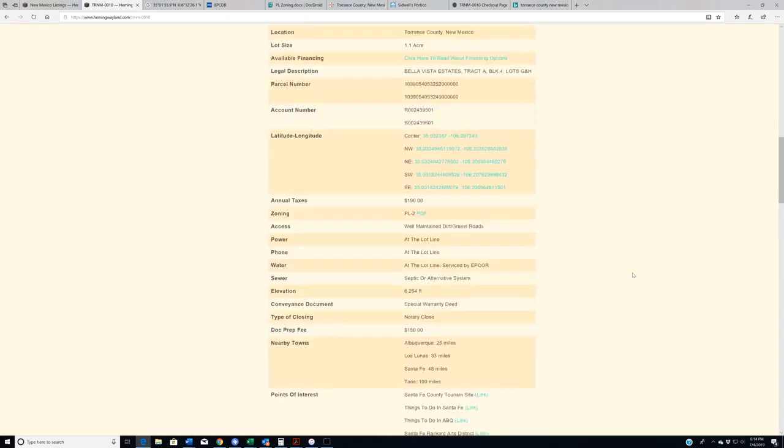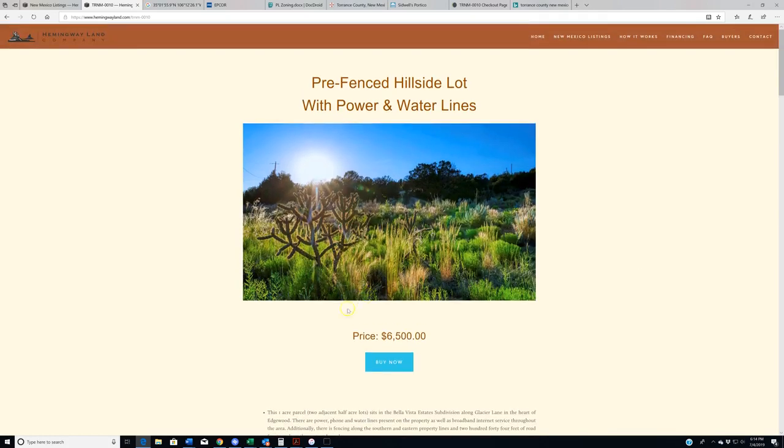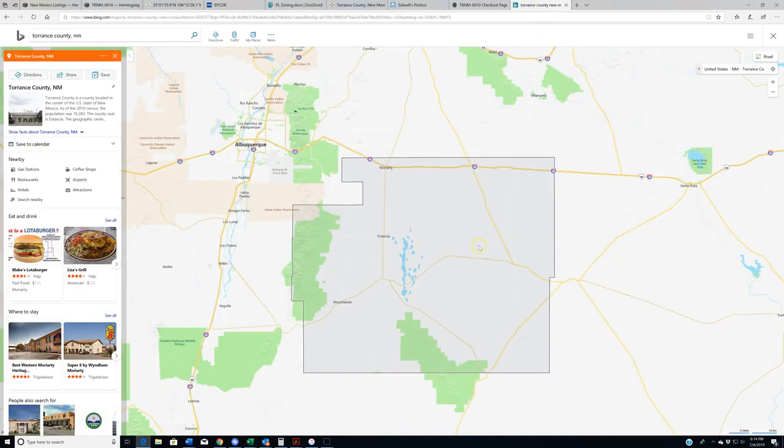Anywho, so I'll let you guys peruse the photo gallery on your own time. I want to talk, though, about the value of the land and about the $6,500 price. So first off, let me just bring this up. This is a map of Torrance County. What I have found is that you can buy and sell land out in this region for a handshake and a smile. It's of so little value to most people.